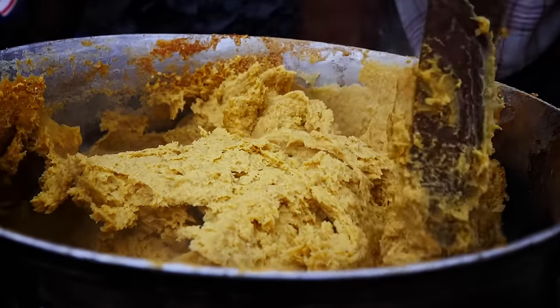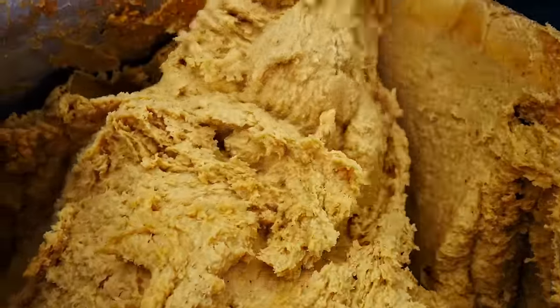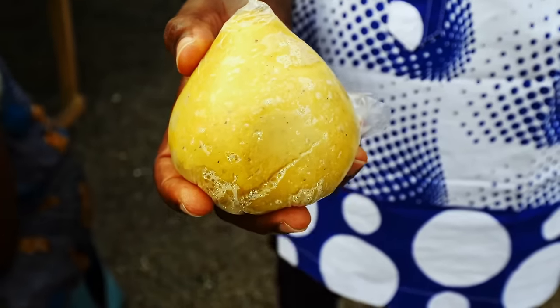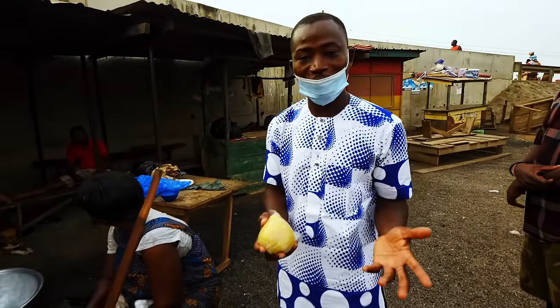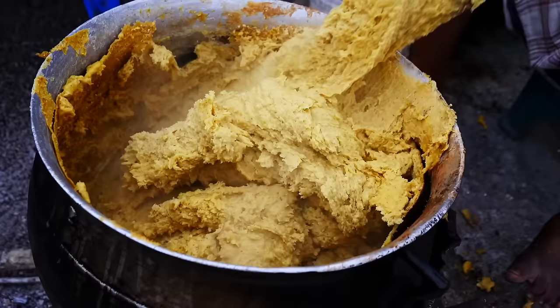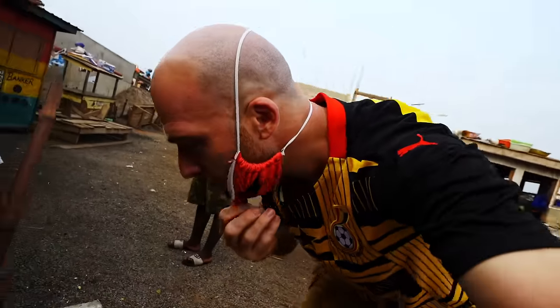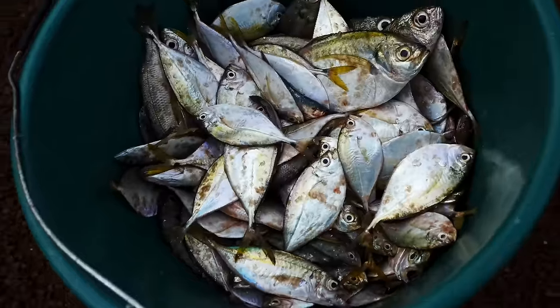My auntie is cooking banku. And this banku is from kondo, fermented kondo. In the Fanti land, they don't mix it with cassava dough. This is a finished product. You can eat it with peanut soup. You can eat it with lime soup. You can eat it with any other soup. This is not with cassava. This is just corn dough, right? My friend, it smells so good. Oh, yeah.